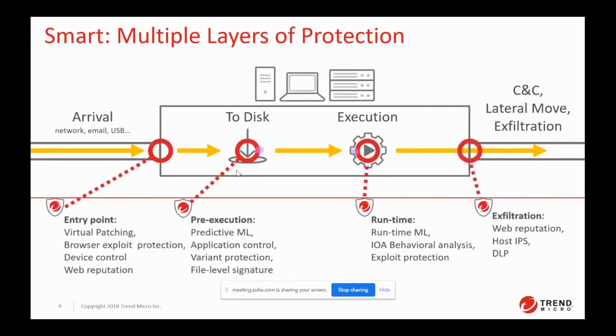So this is how we are providing multiple layers of protection. We are not relying on a single detection technique to prevent all kinds of attacks, and we are using many techniques at different attack life cycle stages. During the entry stage, we have virtual patching. Virtual patching is one of the main features in Trend Micro.